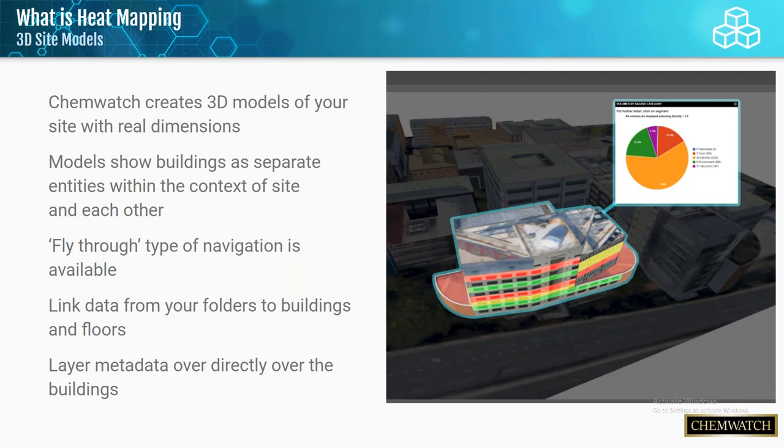Once folders are linked, metadata can be overlaid on the buildings, in particular hotspots, which show you the level reading of hazards for each chemical that is stored, or even possibly run through something like a filter or a chemicals registry, or chemicals which have security concerns. At any point in any of these levels, I can run several reports from the CMS on these findings.